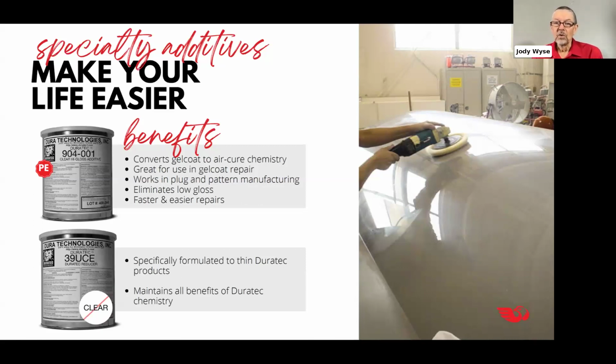And then the reducer, most of the time you don't need to add a reducer to these products, but you can. It's an option if you want it to level and flow better. Sometimes you might use the clear additive, sometimes you might use the reducer. And you don't need much. 5% typically does it. A little bit goes a long way. These already have a relatively low viscosity compared to products in the composites world, primers, gel coats, things like that. They're higher viscosity than automotive primers, and that's where some people get confused and they feel more comfortable adding a reducer and spraying it that way. And it works.